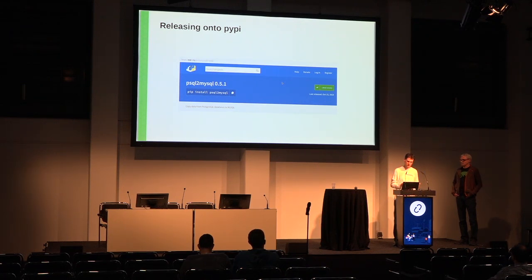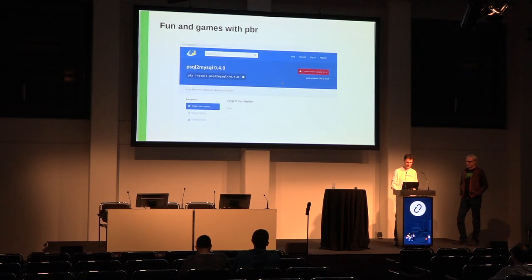And PyPI has some opinions, pretty strong ones, in fact. The license classifier is only checked on upload, and if it's incorrect, the upload's knocked back, which may have bit me directly. And you get some fun and games with PBR. PBR is Python Build Reasonableness. It's got a bunch of useful patterns around installation and building. It's really heavily used by OpenStack, which is why I wanted to use it. It's even more opinionated.